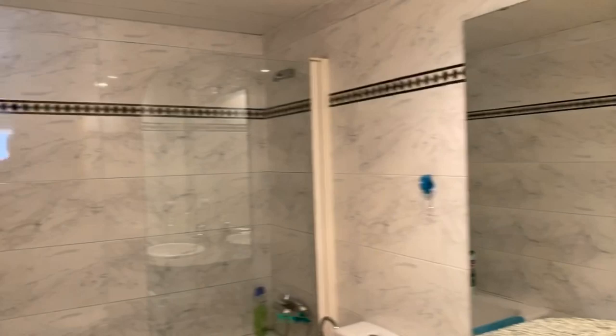This is the room where Chris does his hair every day.